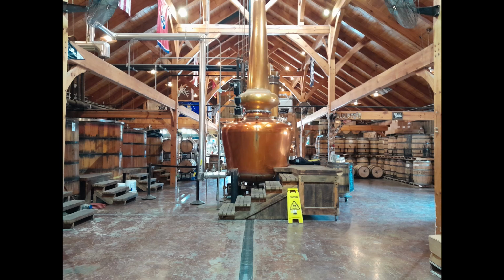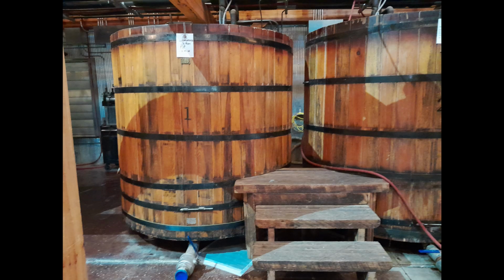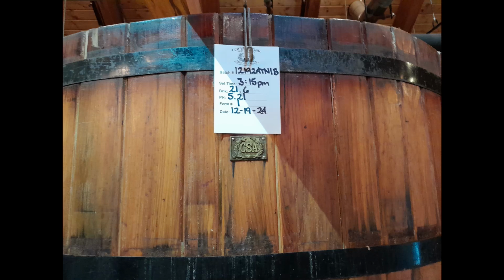Pretty cool story about their vats there. There was a specific wood from Louisiana that they wanted for those vats, and you cannot harvest it anymore. It's illegal to harvest it. It's so rare. So there was a company that looked for it in some of the lakes in Louisiana, and that's how they got theirs.